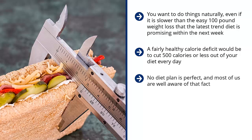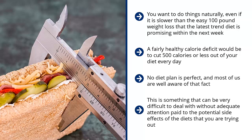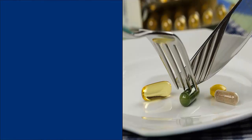No diet plan is perfect, and most of us are well aware of that fact. In fact, many fad diets are incredibly unhealthy and unsafe. Some of them can even have lifelong health consequences. This is something that can be very difficult to deal with without adequate attention paid to the potential side effects of the diets that you are trying out. The safest and most effective way to lose weight is by following a healthy eating plan and maintaining regular exercise.